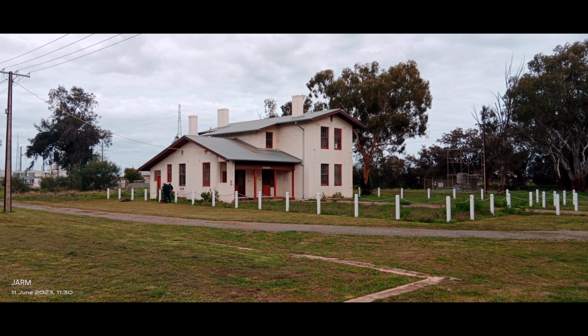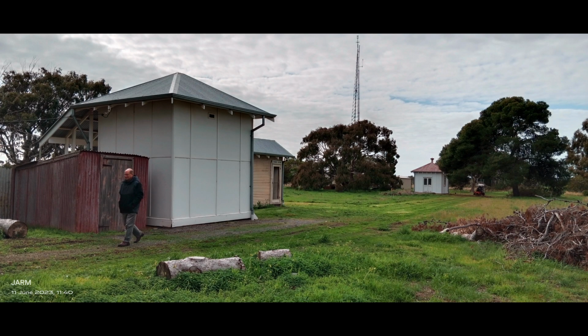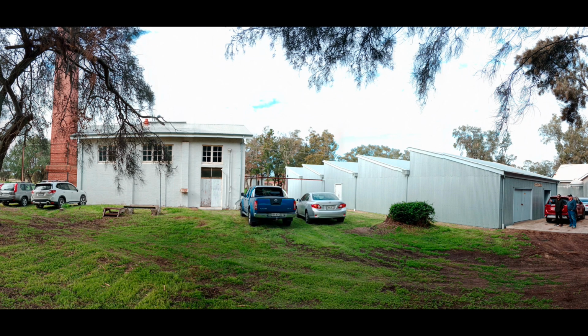This is the admin building or administration building. It's called Rishogi House. At this point, we weren't able to go in and have a look at it, but the photos are there for you to have a look at for the outside. The following is the bathrooms for the hospital, so you'd go and get bathed in that before going to the hospital. The hospital burnt down, so I wasn't able to get pictures of that.